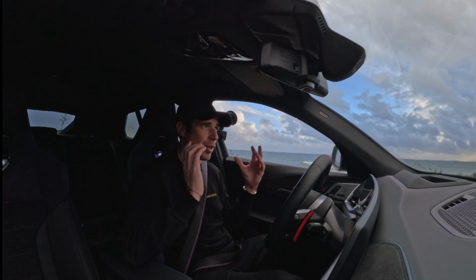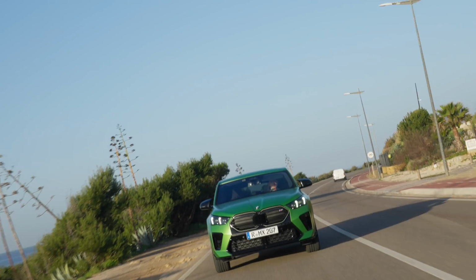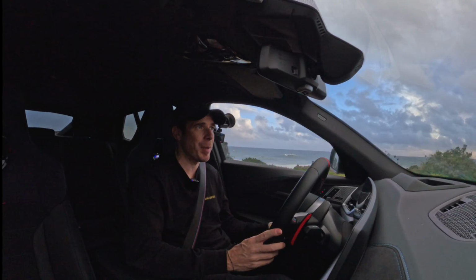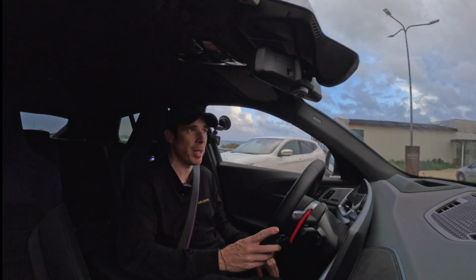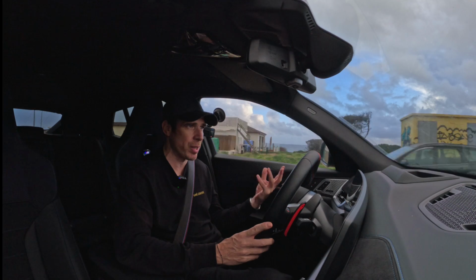So let's focus on the driving dynamics immediately, because that's probably the one thing that you care about the most. First off, it uses a 7-speed DCT transmission, and that's the very same transmission also used in the BMW X1. And some of you might recall our previous video on the X1.